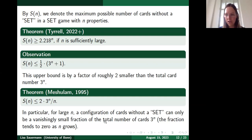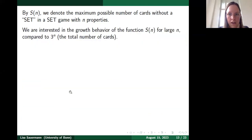So if you have a collection of cards without a set, the fraction of the total number of cards that this collection can take tends to 0 as n grows. That follows from this bound of Meshulam. As I said, we're interested in the growth behavior of this function s of n for large n compared to 3 to the n.